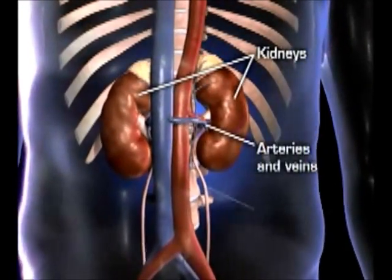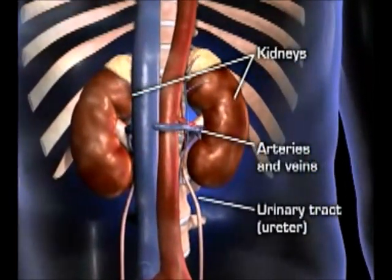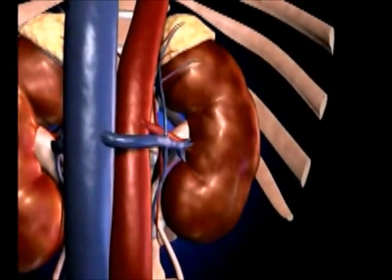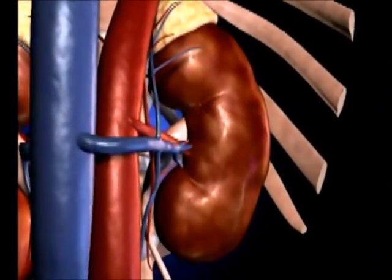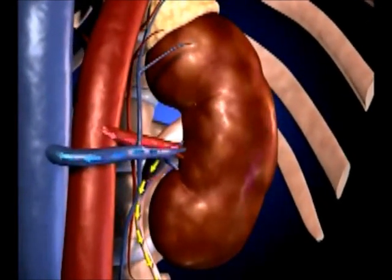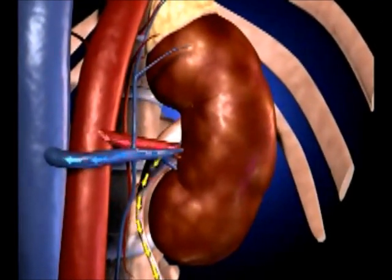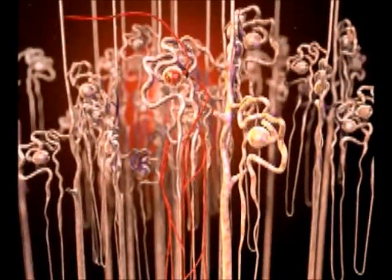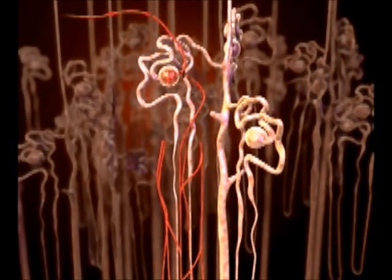The main organs of the excretory system are the kidneys, renal arteries and veins, and the ureter. The kidney maintains blood volume and pressure, as well as maintains a balance of sodium, potassium, calcium, phosphate, and pH. It also removes waste such as urea and uric acid. This is a nephron. They are the functional units of the excretory system.